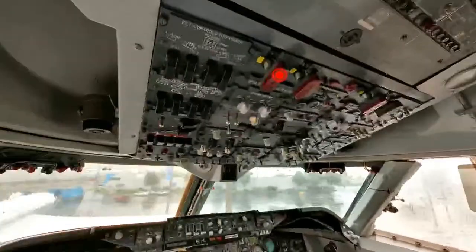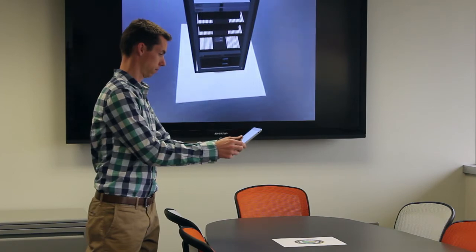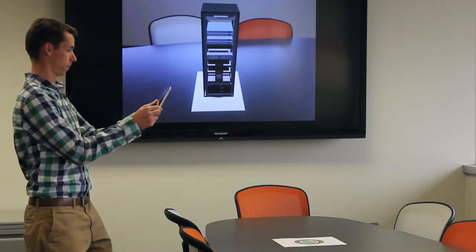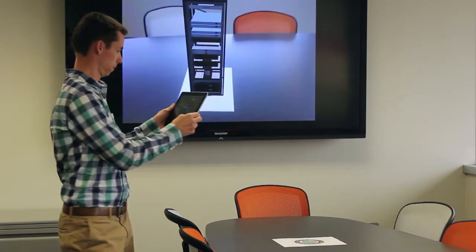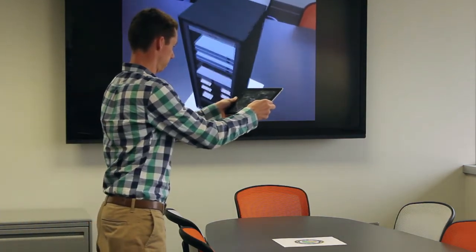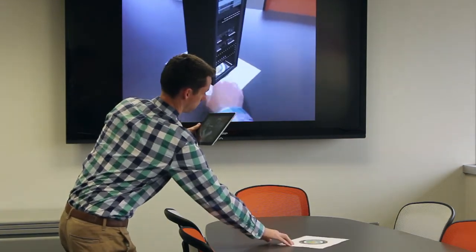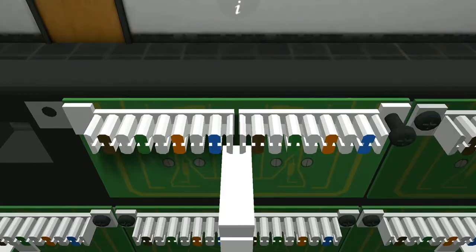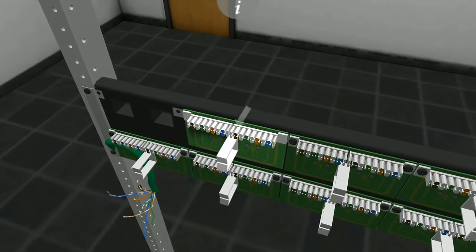Using the tablet's accelerometers, students are able to navigate through a 3D environment. The augmented reality viewer enables students to use their device's camera to scan for predefined real-world objects. When such target objects are encountered, the tablet overlays relevant information such as installation steps, directions for troubleshooting, or a 3D virtual representation of the object in question.